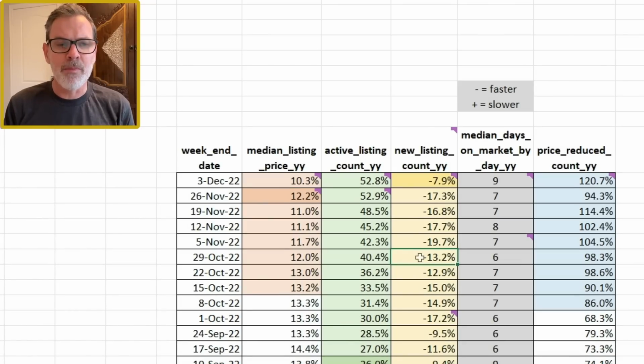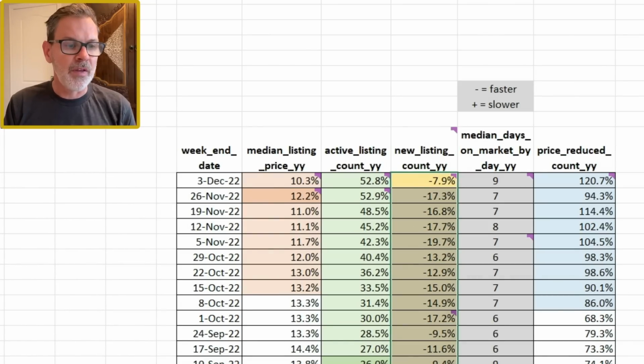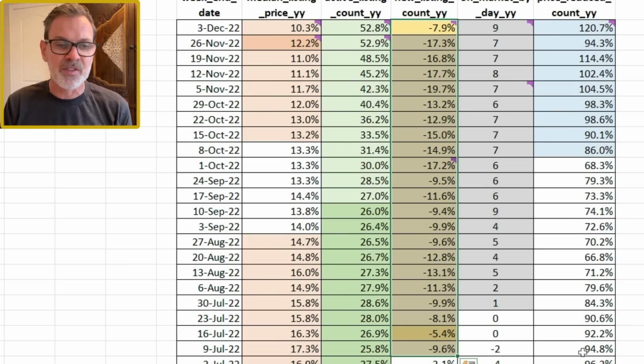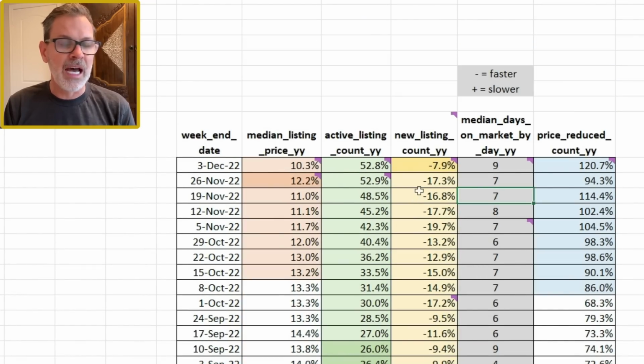Here's exactly what I mean by this, because here's new listings compared to 1 year ago. And look at this. For the past 22 weeks, we've been seeing fewer new listings hitting the market compared to 1 year ago. So fewer houses being listed for sale for now 22 consecutive weeks. Here's something new though, because as we've shown you guys, we've been seeing double-digit decreases in new listings for quite some time. And to be exact, it was actually for 9 consecutive weeks.